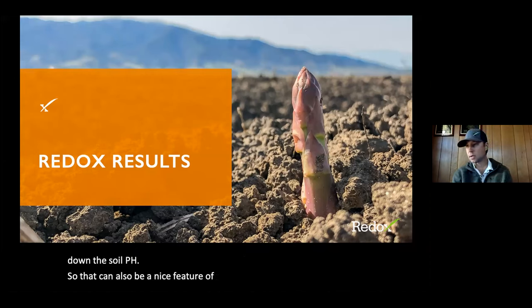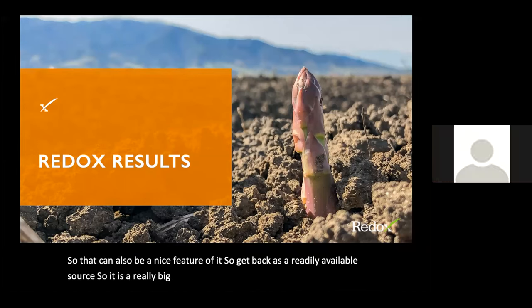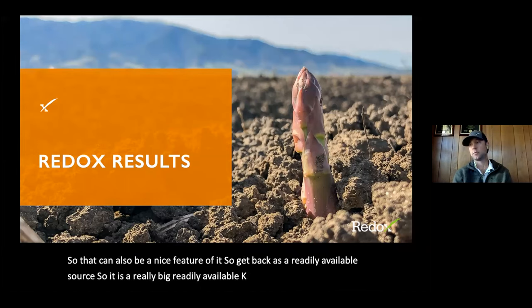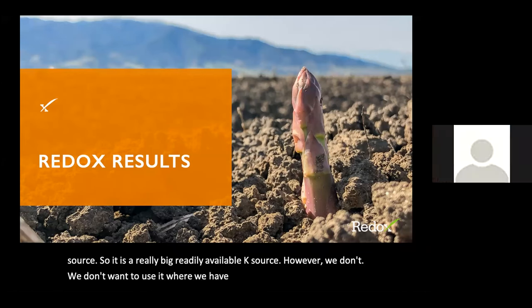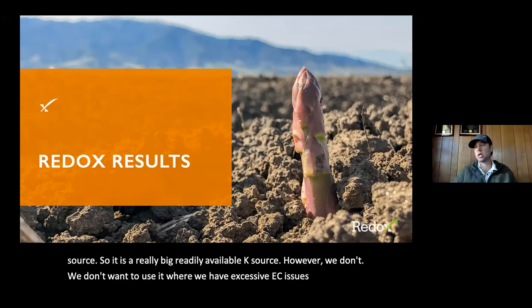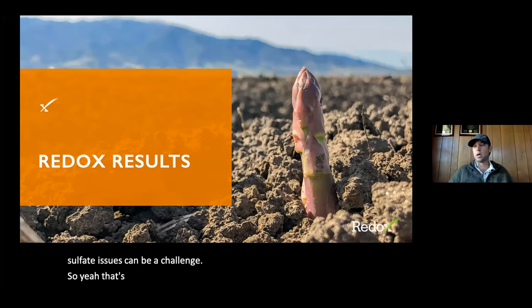So it is a readily available K source. However, we don't want to use it where we have excessive EC issues or excessive sulfate issues. It can be a challenge. That's where KTS fits in.